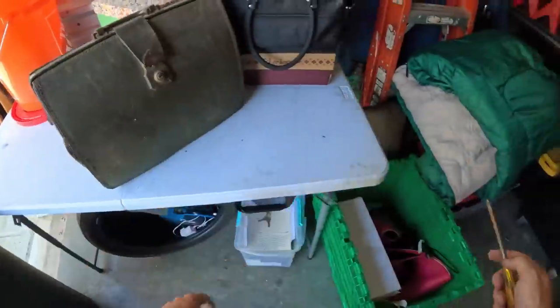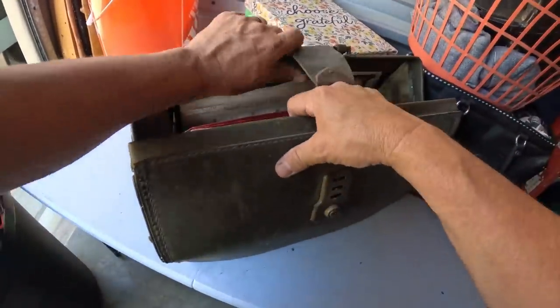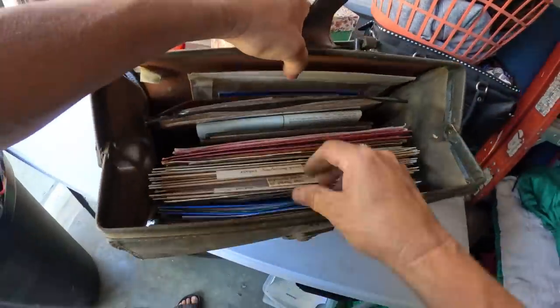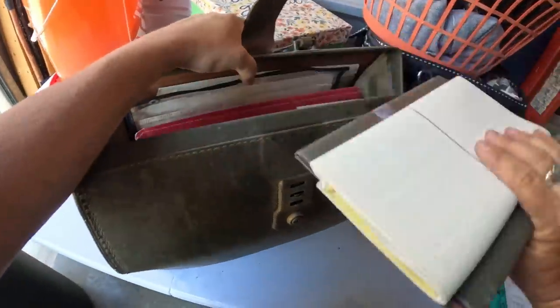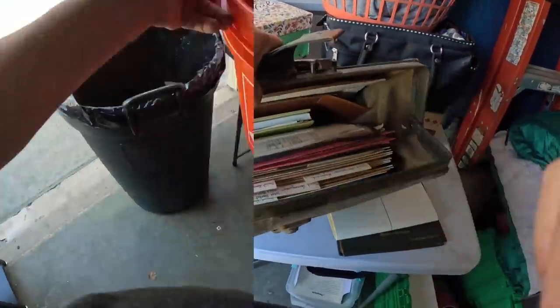There we go. Fixed it with a Phillips screwdriver. I got skills, guys. I got skills. Okay. Paperwork. All right, let me go through this. I'll let you know if I find anything interesting.